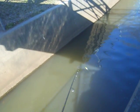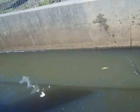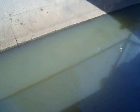Oh, something took my bobber. That's probably a nice bluegill. Oh, dinky, dinky, dinky. It's a baby bluegill. I could use it for a bass. See if a bass actually does come by and eat it. There's a bass actually following it. This had a bass just follow it up.